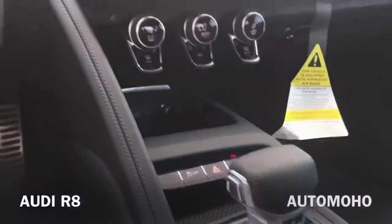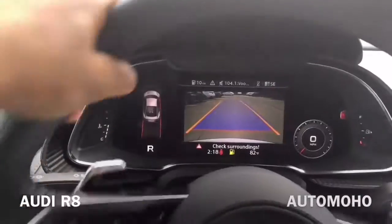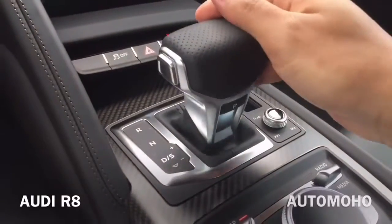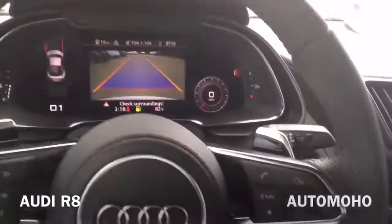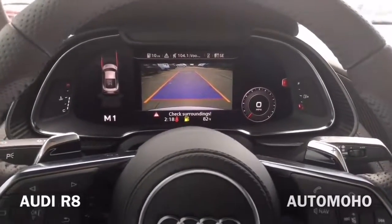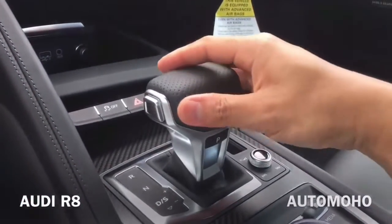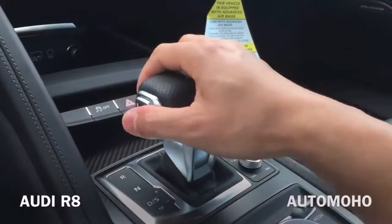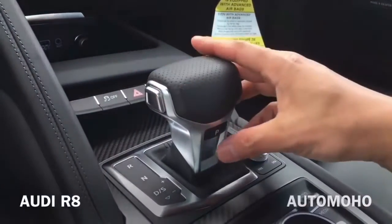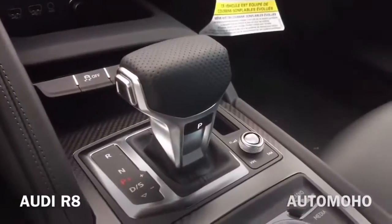So just press the unlock button and push it up to get into reverse. Once you're in reverse, the rear view camera will appear on the instrument cluster with guidance lines, which will also move as you turn the wheel. Press the unlock button and pull it down again for drive, and that's when you can use the steering wheel mounted paddle shifter to change gear. Or you can pull it to the right and change gear there as well. Just push it up for neutral, and then press the P for park. So it is very easy to operate.